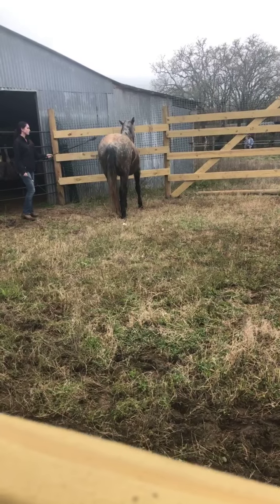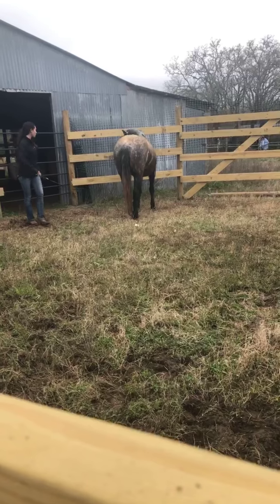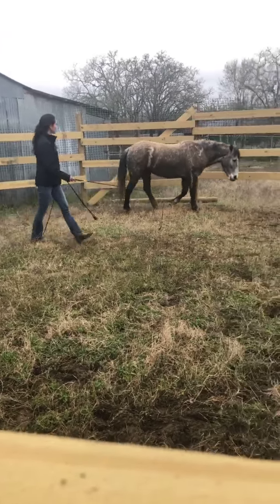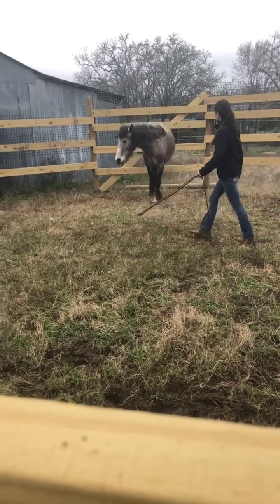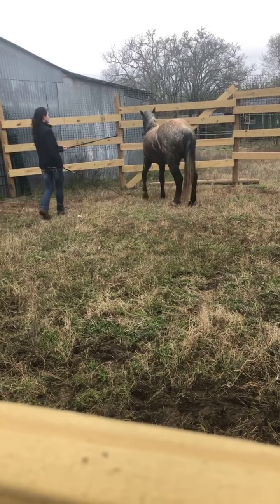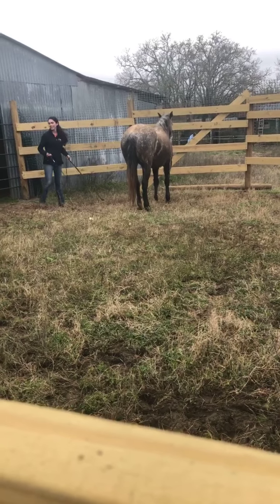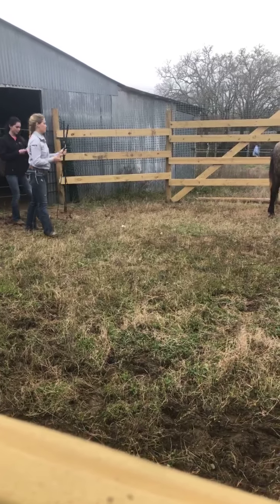Yeah, push her hips away. Like walk her out? Like, push her into the fence. Okay. No, like this way. Have her come to the left to open up that left side, because she is using that as a defense mechanism. So if she starts to do that, just push her this way.